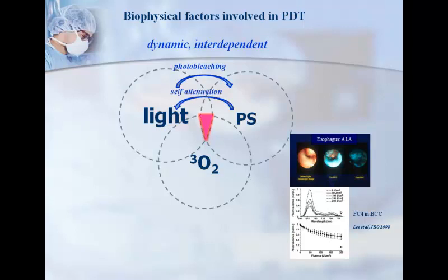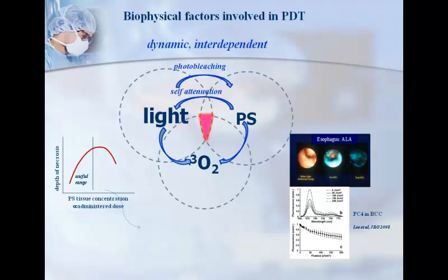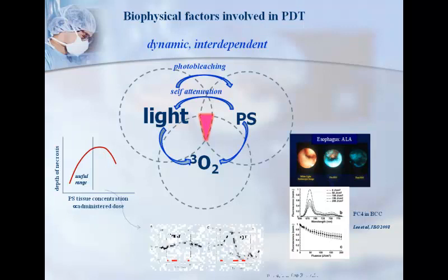The drug affects the light. If you have too much drug, it's an absorber. It adds to the absorption of the tissue, and it actually becomes self-limiting in terms of the light penetration. And, of course, the light and the drug act together to deplete oxygen, either photochemically or by shutting down vasculature. And this all happens dynamically during treatment, so it's a terribly complicated process.